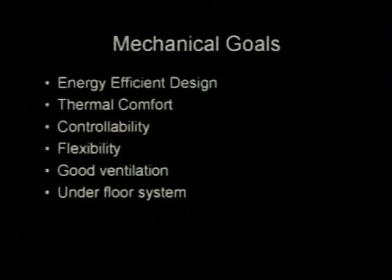Our goals were similar to the ones that came out of the architectural design. They wanted an energy efficient design. They are used to old style buildings with package units on the roof where they just get what they get. They were very concerned about thermal comfort. They wanted a system that was controllable. They wanted to be able to look and see what was going on.